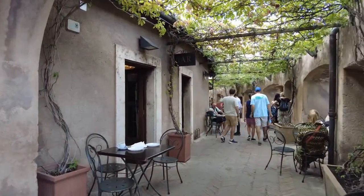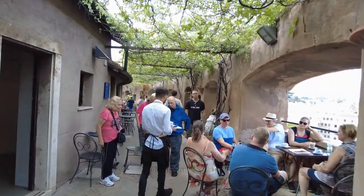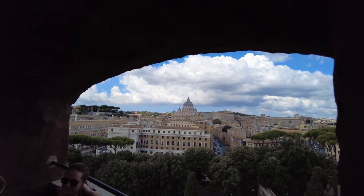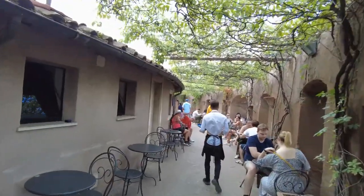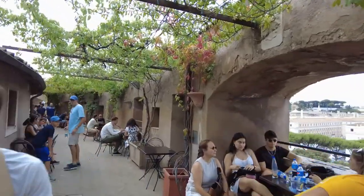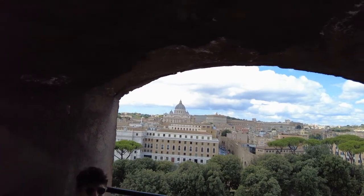So this is the restaurant that's up here. So you can come up here and have an $8 beer and overlook the Vatican and such, but it's usually pretty full. And there's the Vatican right there. So if you need a break, this is the place to take it. And they have bathrooms and the whole nine yards and such. More Vatican. Just looking at the Vatican, sorry. It's tough to have these seats. And thank you.